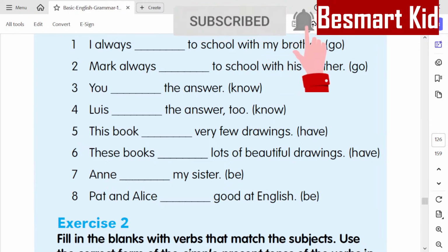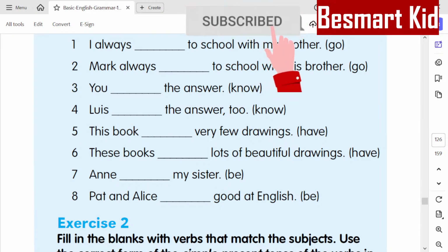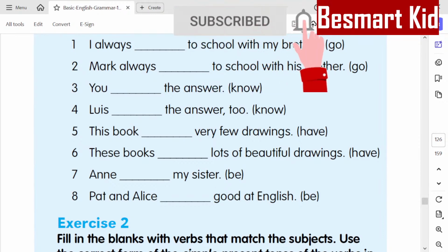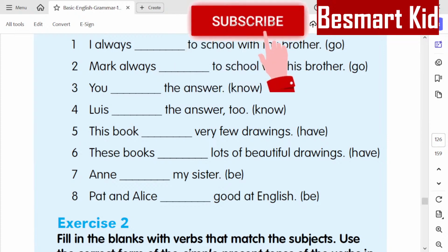So we continue with chapter 9, which is adverbs. An adverb is a word that describes a verb. It tells you about an action or the way something is done. A lot of adverbs end in ly.